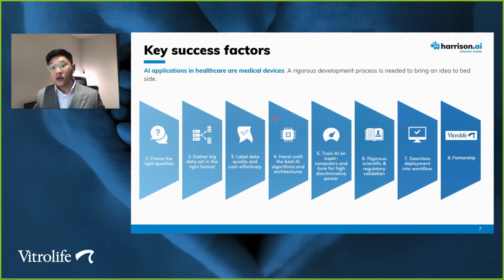At Harrison, we had the fortunate partnership with Virtus Health, one of the largest IVF providers in the world, in developing a technology we call IVY, that allows the embryologist to select the best embryo possible for transfer. And we would like to share with you today the 8 steps that we went through in converting these very novel ideas into a practical application benefiting patients around the world.